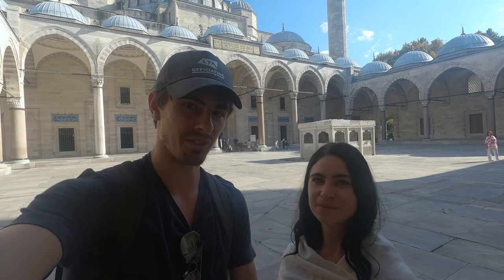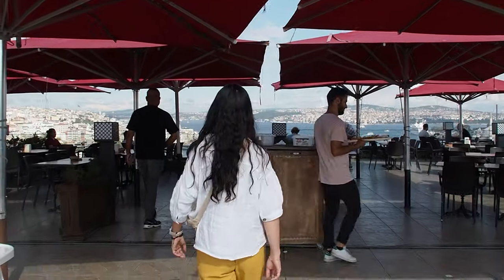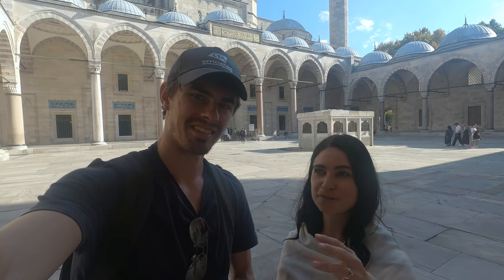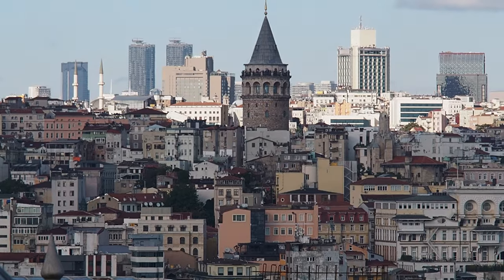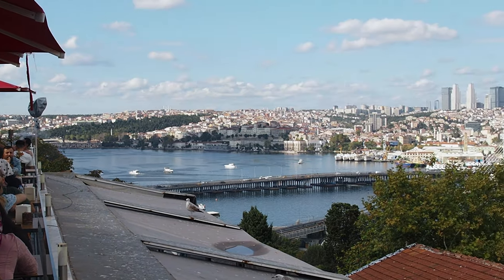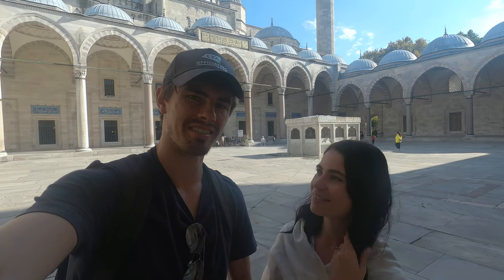Plus, if you go just across the street, there is an amazing little cafe where you get some incredible views out over Istanbul. Probably equally as good as the Galata Tower. Of course, from this cafe, you can actually see the tower, so it's even better. You can see the Bosphorus Strait. It's just beautiful. Plus, the entrance fee is a lot cheaper because you only really have to pay for a tea to get that view. Really good recommendations to come up here to see all that.